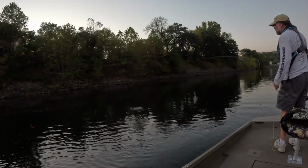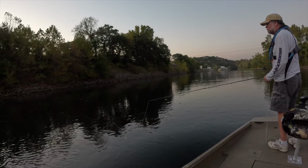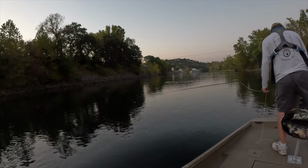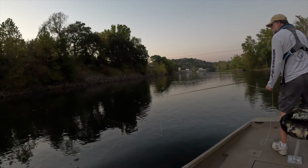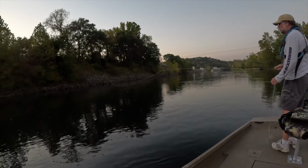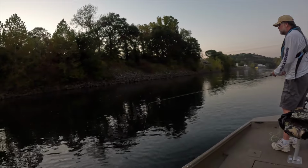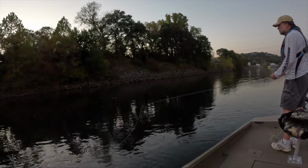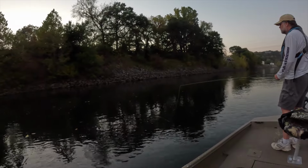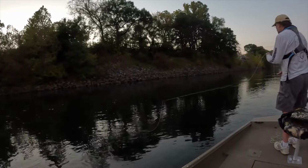Let me try along these leaves. A lot of times they'll sit under these leaves. I don't see any of them coming up. Oh, here's one.